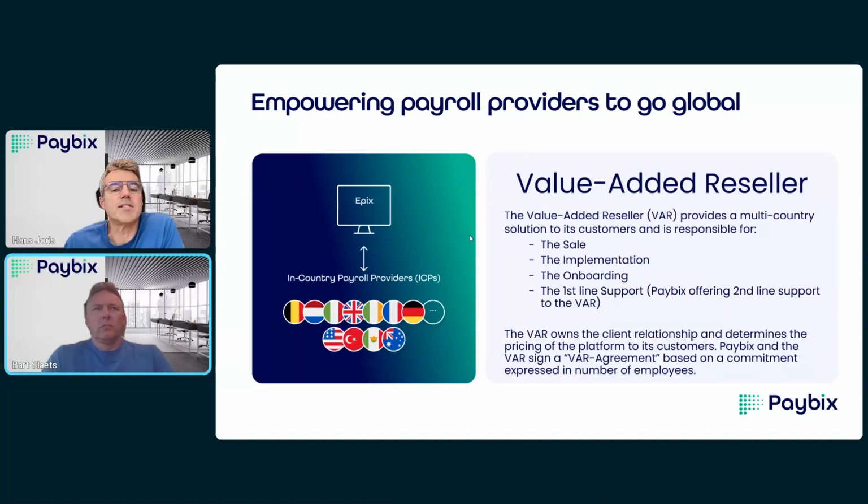In this scenario, it is the reseller who owns and keeps on owning the client relationship. It's up to the reseller to determine the pricing of the platform. And we always sign an agreement, and this is based on a commitment. We typically express this commitment in a number of employees that you think is feasible to onboard during the next 12 months. But the big difference between the referrer and the value-added reseller is who owns the customer. As a referrer, it's the referrer who passes on the lead to Paybics, and Paybics owns the client relationship. In case of a value-added reseller, it would be the reseller itself who keeps on being responsible for the client relationship. And the value-added reseller comes with a commitment, which is not the case for a referrer. So those are two important differences between the two options.